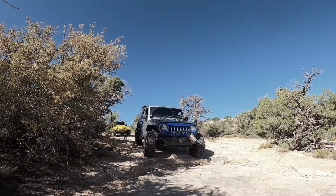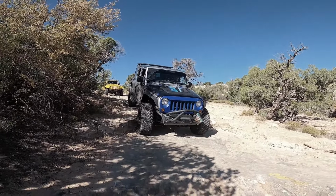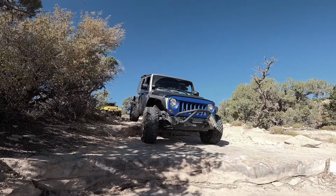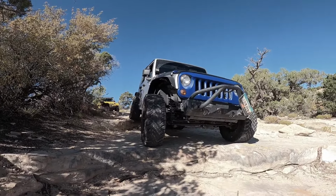Dropping down at about 12 inches. Right there, coming down. There you go. Okay, keep coming forward. This ledge right here is just a little bit bigger than that one, so just keep doing what you're doing. Your back tire's about to come down. And as soon as your back tires start coming down, your front are gonna start dropping.